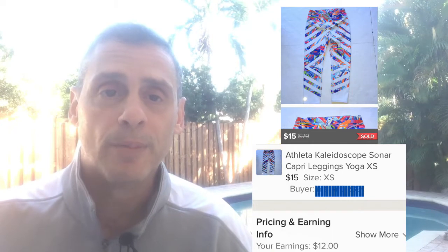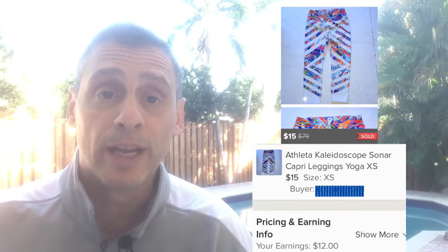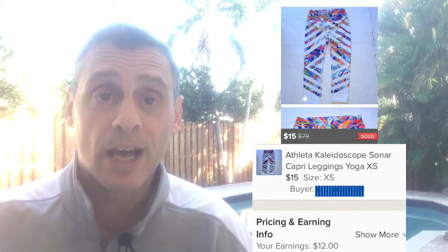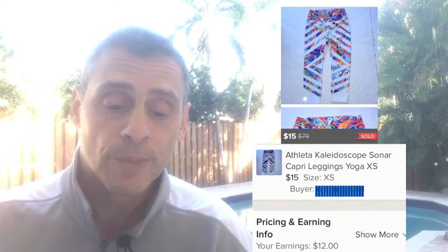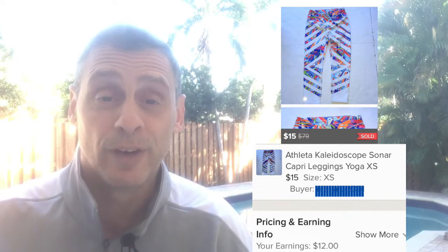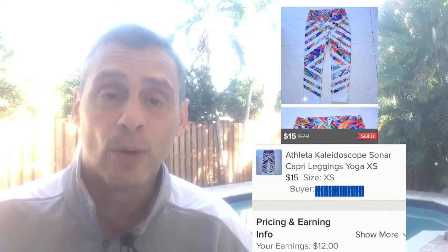All right, first item up is a pair of Athleta yoga pants. Athleta is a great brand. It's not as good as Lululemon, but it is pretty solid, and they do have some good pieces that sell. This was a really unique, good pattern, bright colors. I picked it up at the Goodwill bins, so I probably paid like 25 cents. It was very lightweight. It took 2 weeks to sell, and it sold for $15, and my approximate net was about $12.